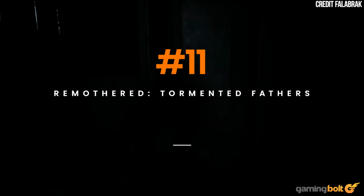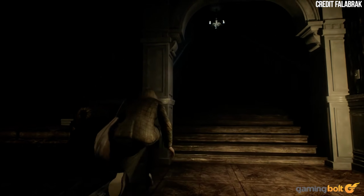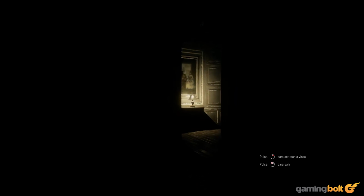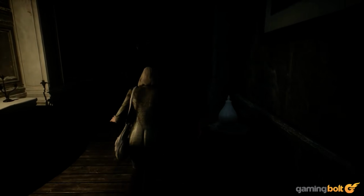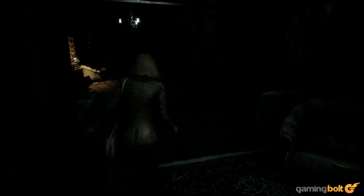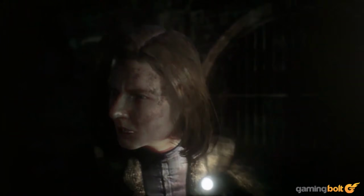Remothered: Tormented Fathers. Remothered: Tormented Fathers takes players through a complex mystery behind the disappearance of a titular girl whose search takes our protagonist Rosemary Reed to a house of horrors. The game tells a rather fascinating tale that beautifully teeters on the line of grey morality, which in turn questions the player to differentiate wrong from right over and over again. The gameplay revolves around using elements of stealth to smartly deceive stalkers and navigate this house of horrors. In addition to this, Remothered also features smart puzzle design and no health bars, which furthers the immersive experience.